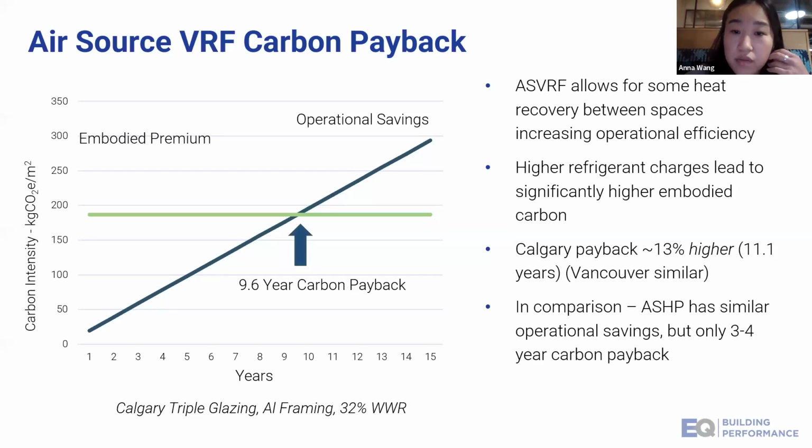Next slide. So consider Toronto as the middle ground of a moderately low carbon grid and also a moderate climate, that allows it to have kind of the greatest advantage with air source VRF, which has the most absolute carbon savings. So approximately 15% more tons of carbon saved in low carbon, warm Vancouver versus the cold, high carbon Calgary. So this leads to a lower carbon payback. While air source VRF is highly efficient operationally, as previously discussed, the high refrigerant charges lead to higher embodied carbon, with a system lifespan payback of 9.6 years.